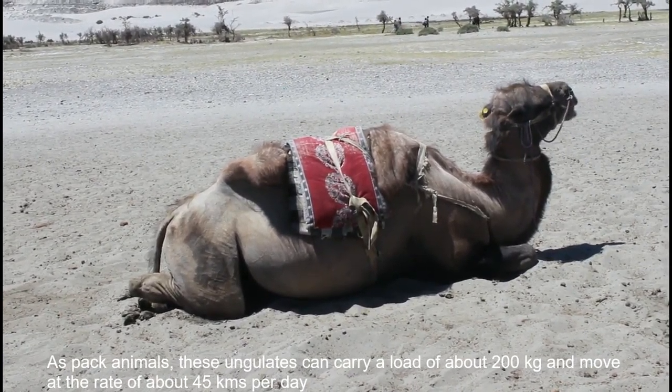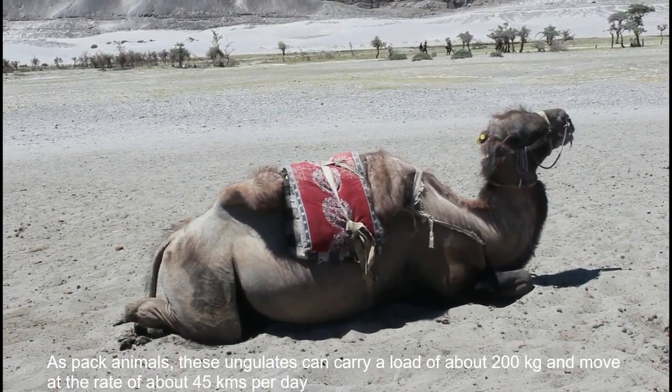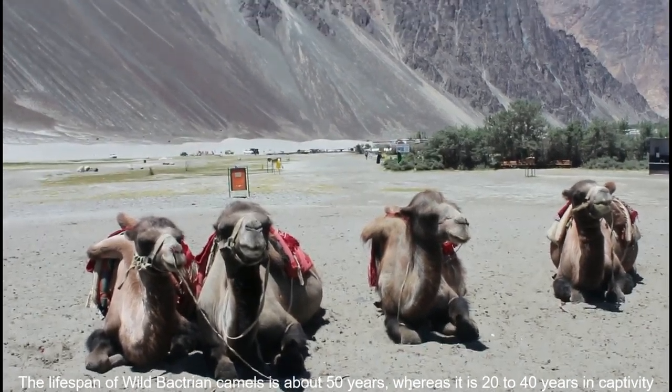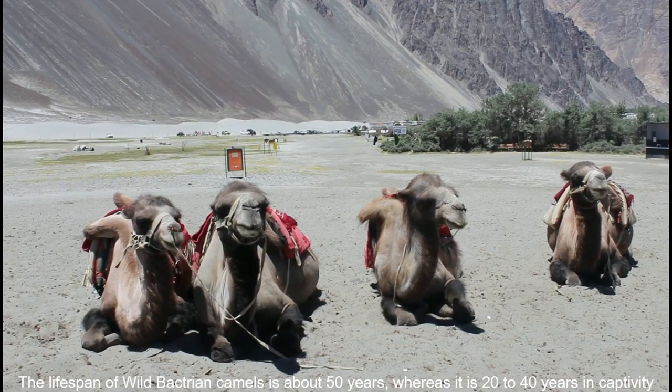As pack animals, these ungulates can carry a load of about 200 kg and move at the rate of about 45 km per day. The lifespan of wild Bactrian camel is about 50 years, whereas it is 20 to 40 years in captivity.